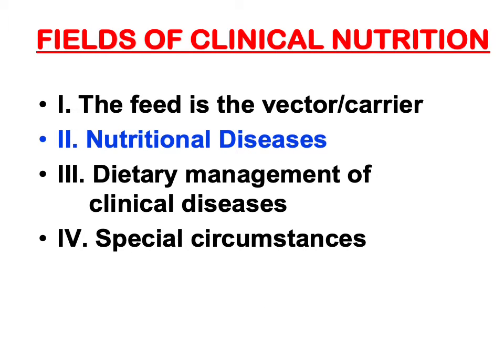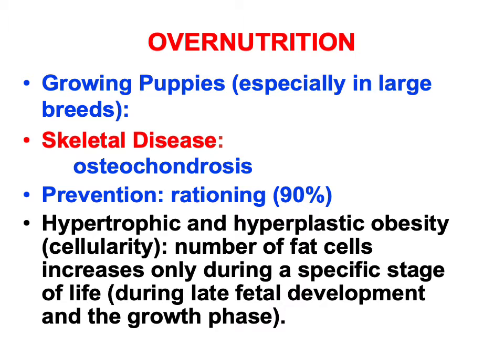In our study plan, we arrived to number 2, the nutrition in the fields of the clinical nutrition, the so-called nutritional diseases. The overnutrition, one of the problems of the skeleton. In case of growing puppies, it is written especially in large breed, but in some cases even in average body weight can occur. The name of the skeletal disease related to the overnutrition is the osteochondrosis.